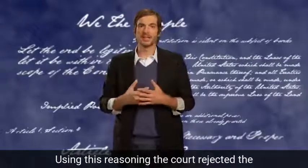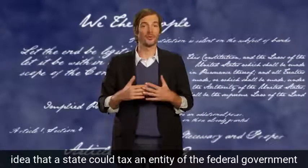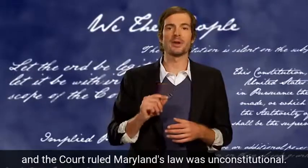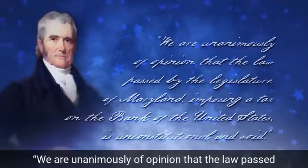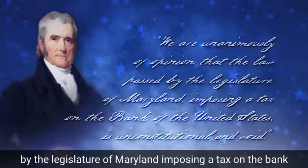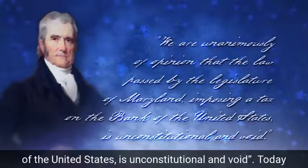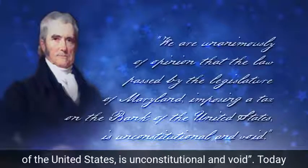Using this reasoning, the court rejected the idea that a state could tax an entity of the federal government, and the court ruled Maryland's law was unconstitutional. "We are unanimously of opinion that the law passed by the legislature of Maryland imposing a tax on the Bank of the United States is unconstitutional and void."